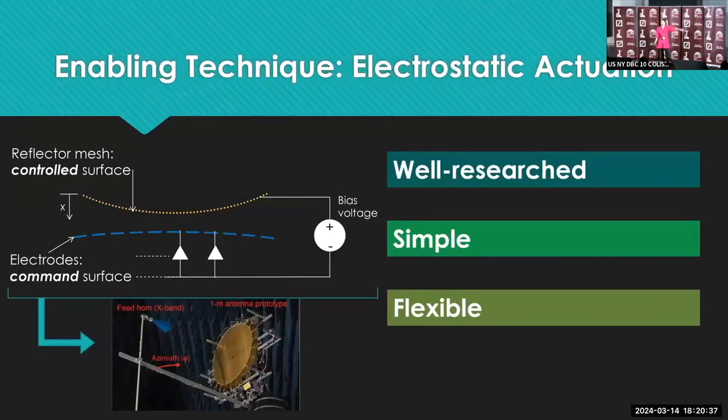But our enabling technique is actually really simple. I showed you that deployable mesh reflector before. All we do is we add a command surface that is parallel to its flexible mesh reflector surface and apply a bias voltage across it. And then we use that to move it around almost any way we want, control it on orbit actively. This is very simple. This is what happens when you hold a statically charged balloon near your hair. And it was originally proposed at MIT some 40 years ago, but it's only recently that my co-founder in his lab has been able to develop this a little bit further.